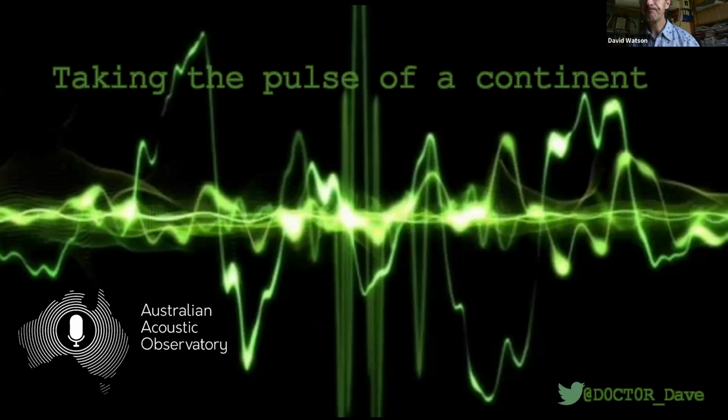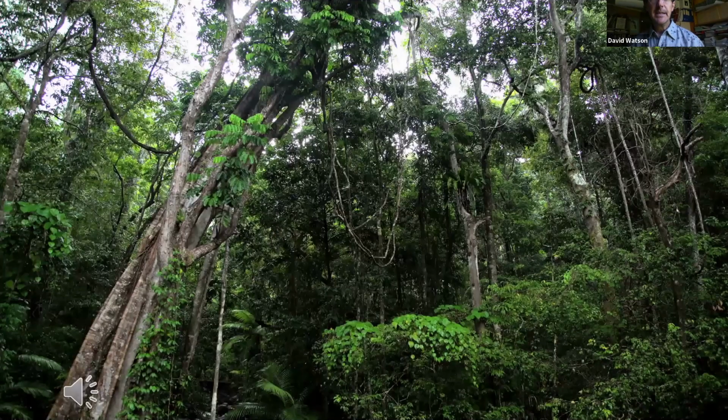So you walk into a forest and the first thing you are struck by is sound. Now, ecologists love to measure things. We love to put things in boxes, and most of us do that in terms of species. Not all species make sounds, but many of them do. So our motivation in this work is to capture a lot of that information that's happening all around us, store it, and allow other people to use it for all sorts of different applications.